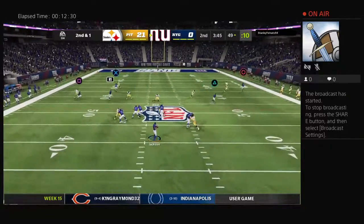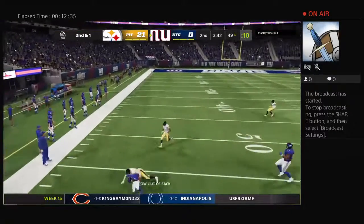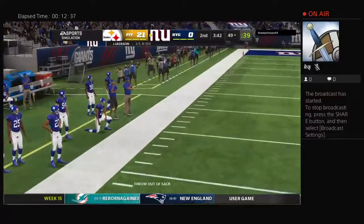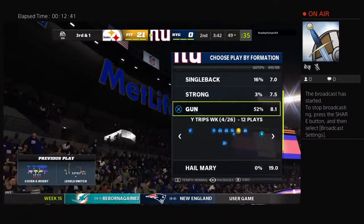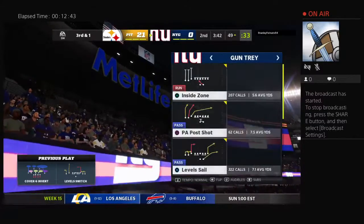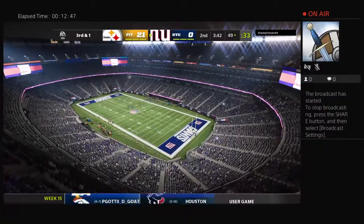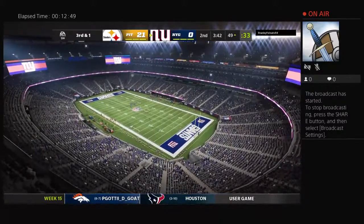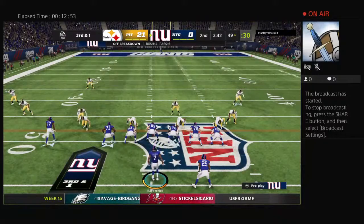Second and 1. Buying time to his left. And he wisely will throw that one away. To this point, I've been impressed with the work defensively. They have not allowed a lot of receivers to run free. And there's another example, another incompletion. They tried the throw on second down, unsuccessful.